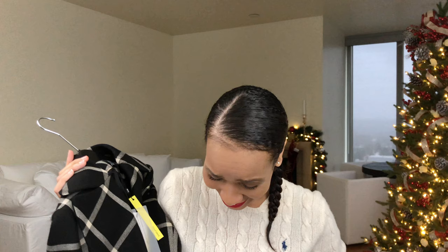But it is a midi coat, which I don't have one of those, and I'm so excited to have one. But guys, this fabric, oh my gosh. This is like butter or something. What is this, velvet? I don't know. This is definitely not velvet. This is beautiful. It is so soft. Oh my gosh, I pulled it out and I was like, oh my gosh, this is gorgeous. And why is my voice going so high? Because I'm so excited.